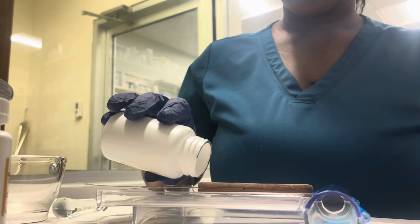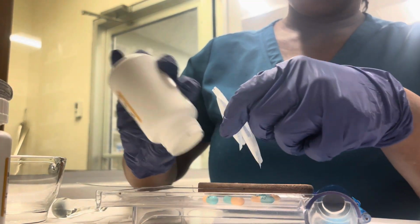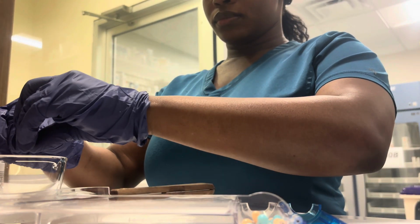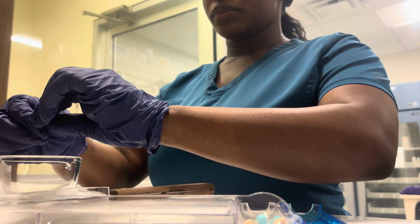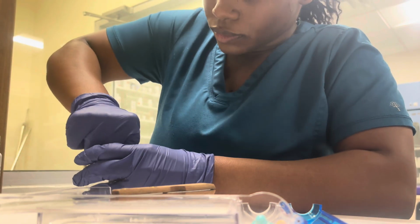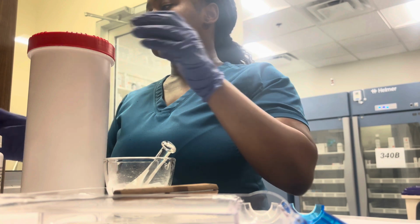Speaking of compounds, we make them for same-day pickup only because a lot of them are only good for a certain amount of days after they are made. Throughout the day, we have patients that call to let us know that they're coming to pick it up so that we can have it ready for them before they get here, because it is a little time-consuming to make.